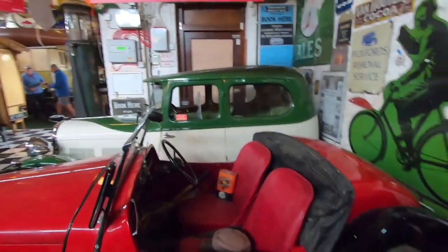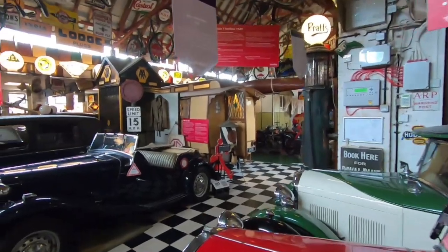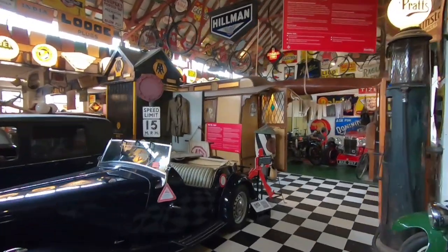It's like a little treasure trove of history. It's beautiful, isn't it? I wonder if we're going to see any cars that we remember. I can see a caravan over there, look. Let's just turn you round. Oh my God, it's amazing. Look at the ceiling.